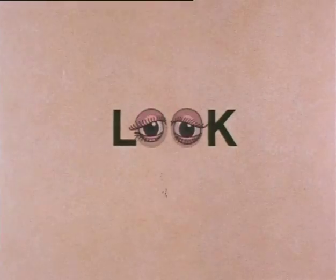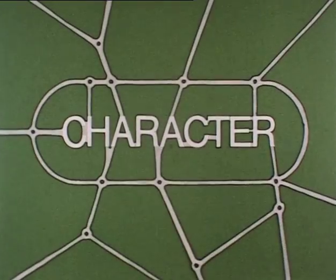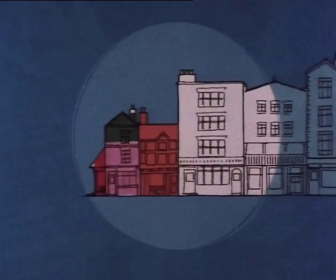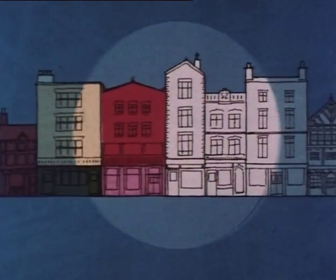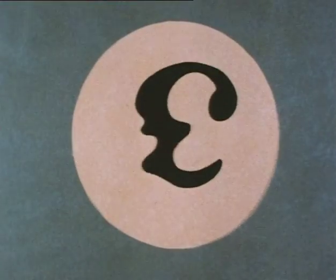To look at a place, that's the first principle. Study it closely and discover its overall character. Because the object of conservation is to enhance character. Secondly, survey the condition of buildings and groups of buildings. Thirdly, think about money and make the most of all sources of help.